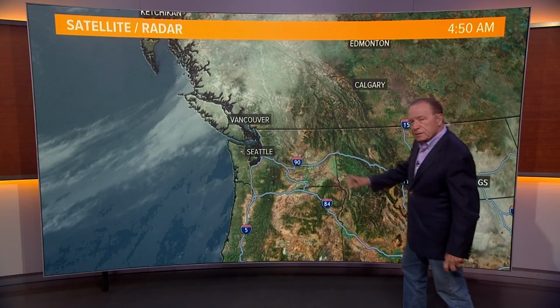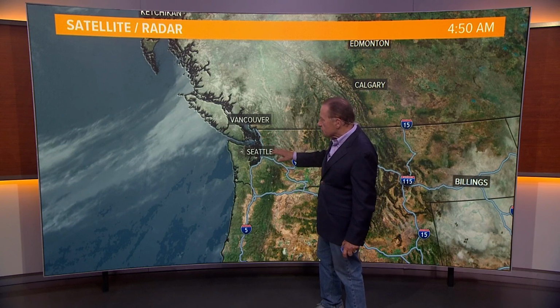Checking the satellite image, you can see this front moving down Vancouver Island. Again, not a whole lot to it. It's weakening as it approaches us. It is going to spread the clouds in. We'll get a few showers around this afternoon. Quantities are going to be generally pretty light, though, it looks like.